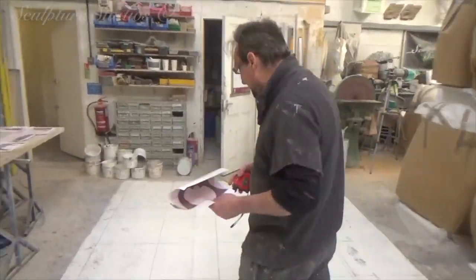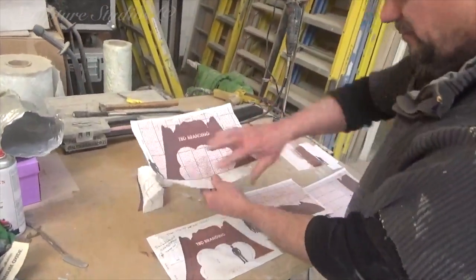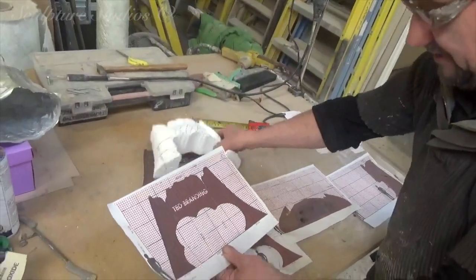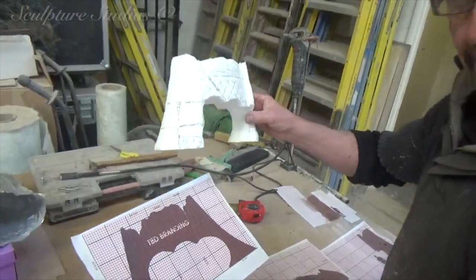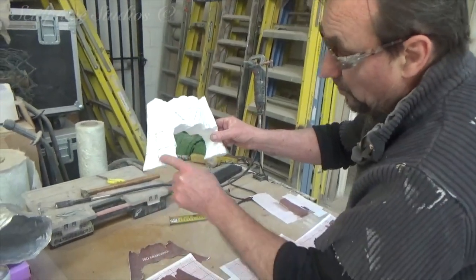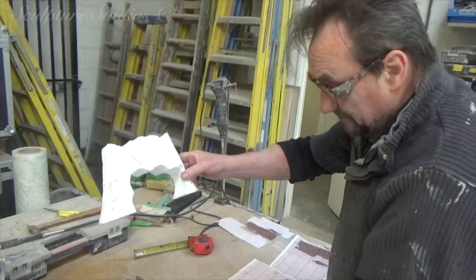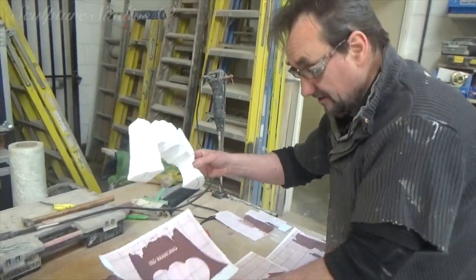Right, come and have a look at this. Here we are, we're making a model here. We've gridded the whole thing up quite nicely, and just to give me some sort of reference, I'm scaling it on top of there, and then I can work out my actual block sizes to minimise the waste on the polystyrene, and then we can recycle as well.